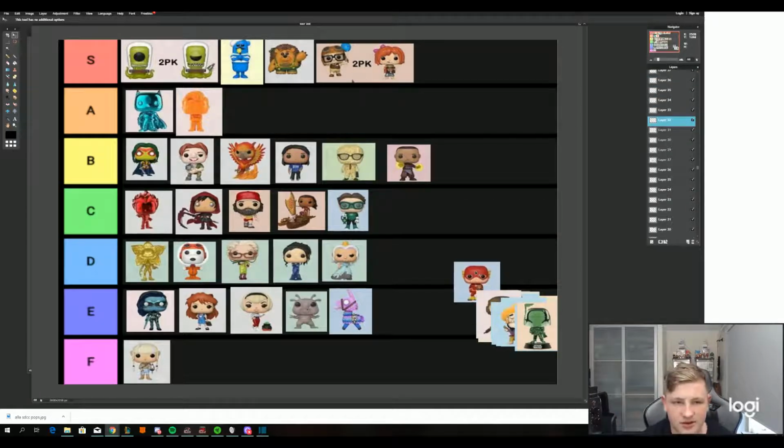Alright, so then we have, I think this is Sheldon Cooper dressed up as Flash, of course. This is a really cool one. I really like the design of this one. I'll give this one a B, maybe A tier. It's a B tier, but if I watched the show, I would probably give it an A tier. I think it's a cool design.